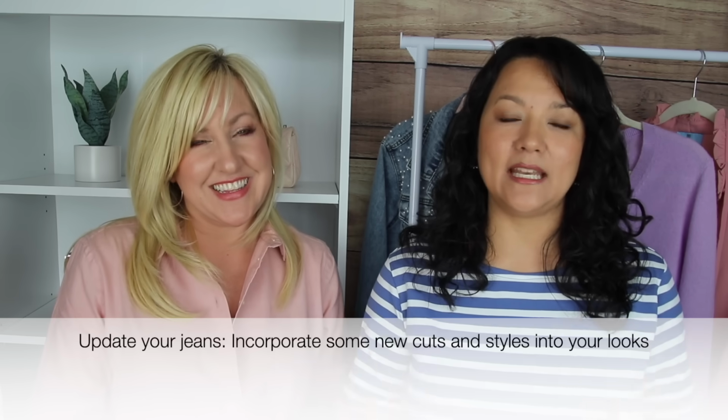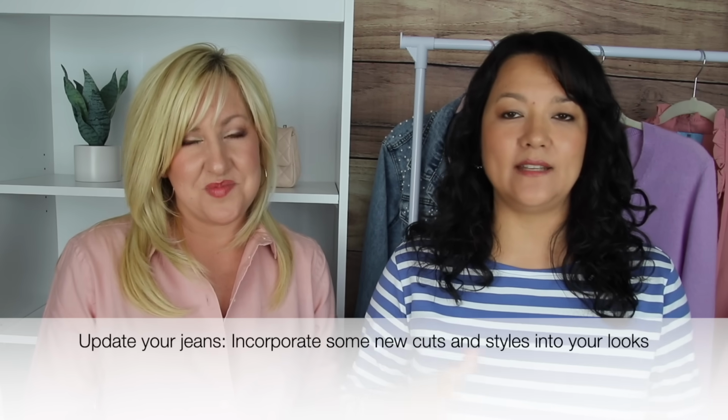This next tip is one you are definitely going to want to pay attention to. It's so important, especially for Kelly and I, because we are always living in our jeans. So you are going to want to make sure that you are updating your jeans. By having jeans that even have a very classic shape, you want to make sure that you're adding some of those updated elements in order to give your outfit a very fresh and trendy feel, but still maintaining that classic look.